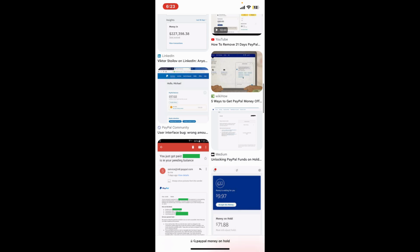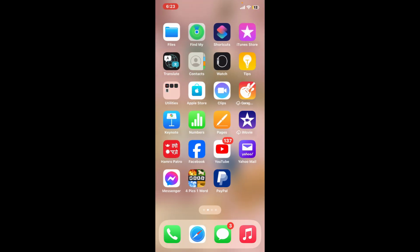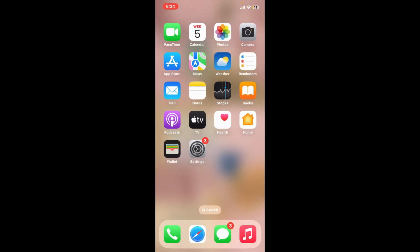In order to fix the PayPal money on hold, the first thing you'll need to do is to open up your PayPal application and sign into your account. Make sure that you're logged into your account as well and then navigate to the Held Funds page. Once you get to this page, tap on the specific transaction that's on hold and review the details provided by PayPal to understand why this is happening. If PayPal needs more information, follow the instructions to provide the necessary details.